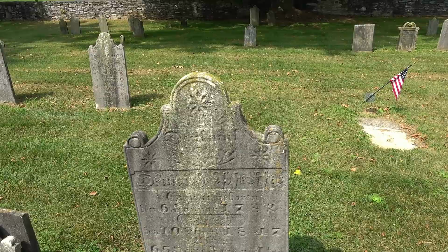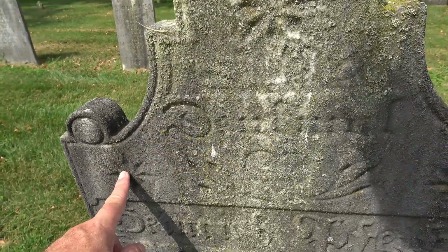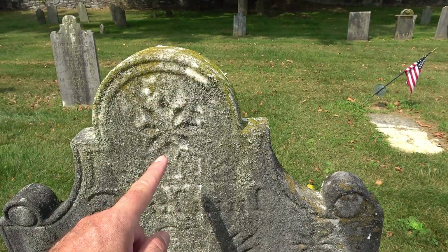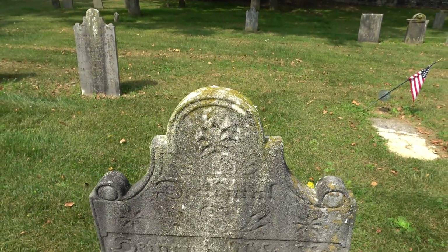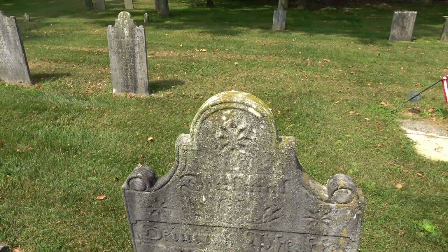Yeah, and here's another tombstone with a heart. A little bit different than the others, but it also has these flowers on either side. Flowers have quite a few different meanings on tombstones. There's a whole chapter here in this book on flowers, so I'm going to take a quick look to see if I can identify what kind of flower that is.